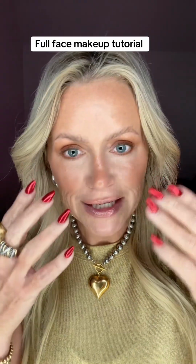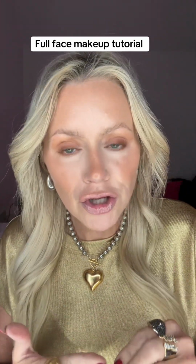I've got you, and these are the products that are going to get you improved skin, okay? And then also an improved reaction from other people, because they are going to be able to see your eyes, see you, know you, hear you, understand what you're advocating for instead of being distracted by other things going on in your face.